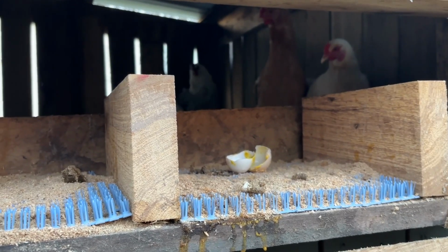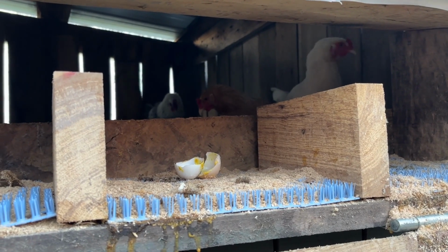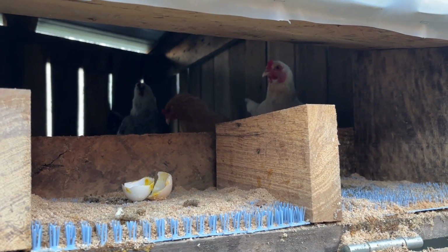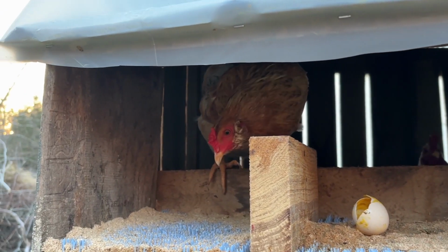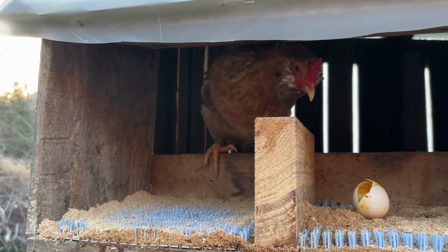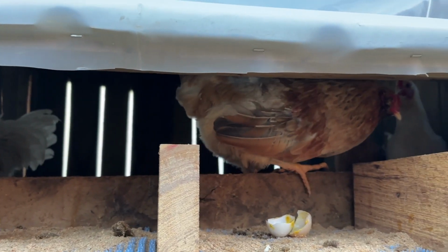I have curious chickens up here. One of whom I believe is the notorious egg eater. Right there, the white one. I'm curious what she's going to do. My hope is that she hasn't caused the other birds to do this habit.